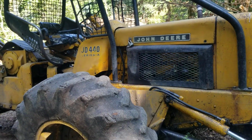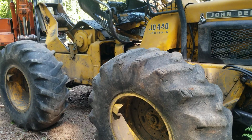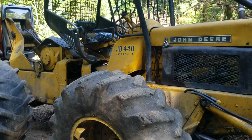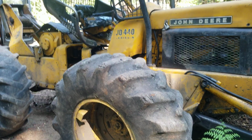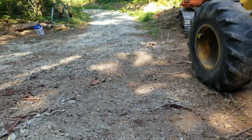You can't even buy a machine this size anymore. Not in the States anyways. I think the smallest one they sell is the 548, and that's special order only. So I think the 648, 748s are the only ones you can get now. And they're massive. Huge machines. I don't think they fit on this road, to be honest.